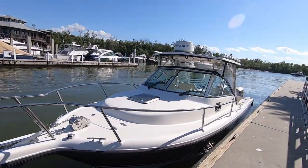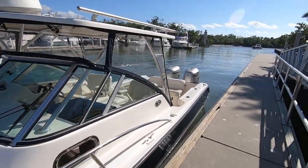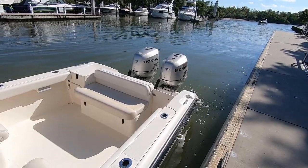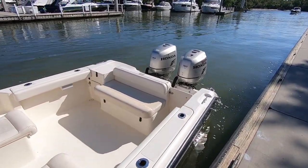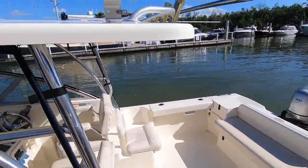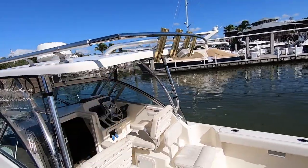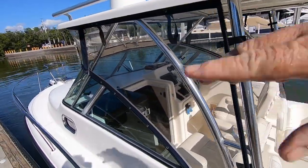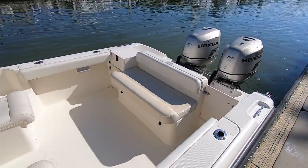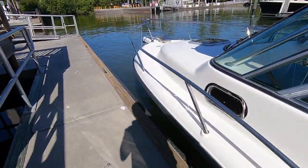Okay, here we have a 2007 Pursuit 255 Offshore. Real nice boat. She's got a pair of Honda 4-stroke 150s. She runs excellent, flawlessly. And this boat comes with a factory hard top with a bimini top extension that comes back. It's got a full surround enclosure with an aft drop curtain and a full aft cover that snaps around. Real nice boat. It's blue and white, pretty.